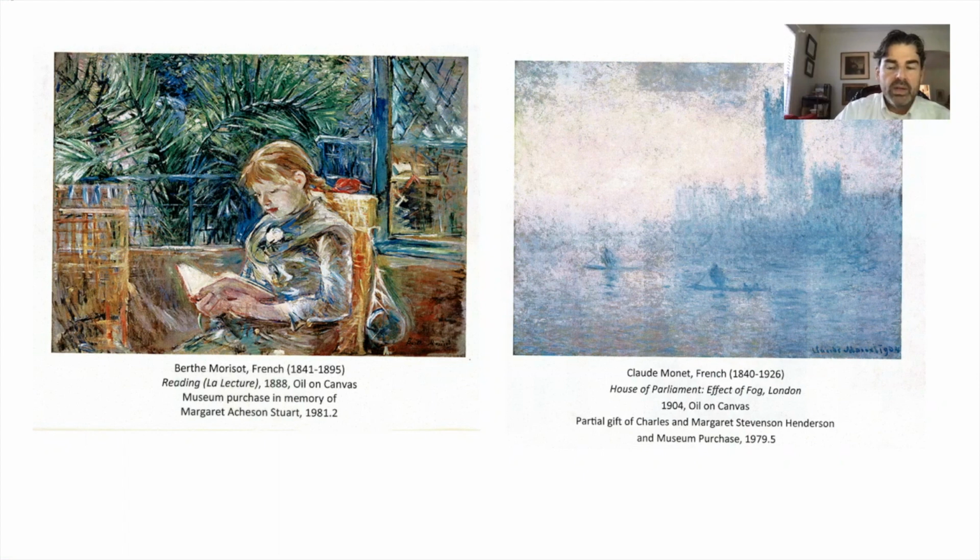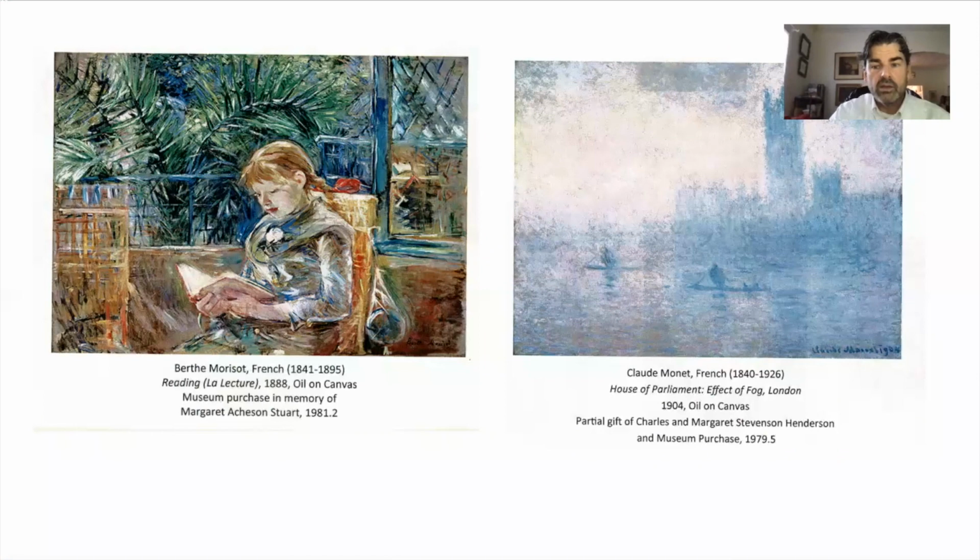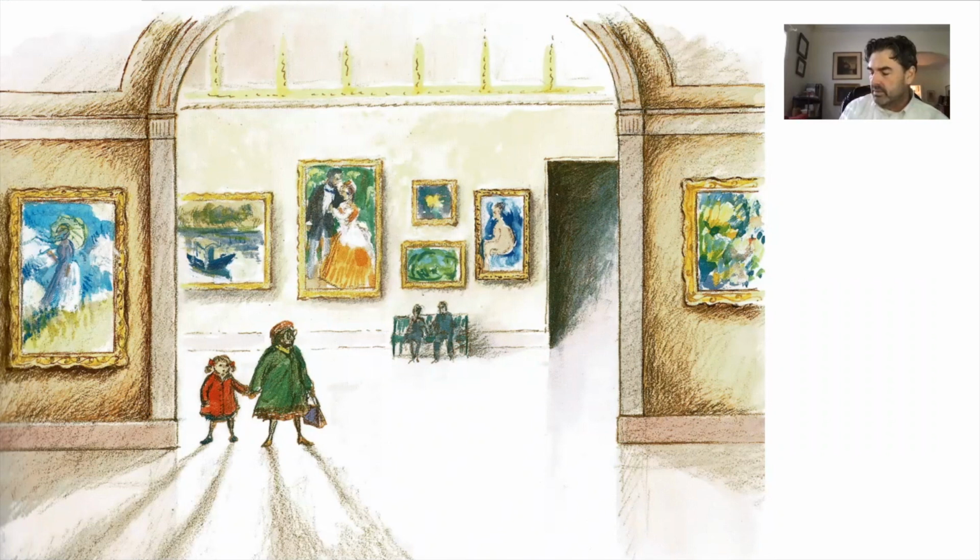So when I read this book, I'll read it first in English, and then I'll read it in French. So it's going to take a little longer, but you'll be able to hear the words as the Impressionists themselves would have heard them. And I think that's fascinating. So to start the book, here we go.